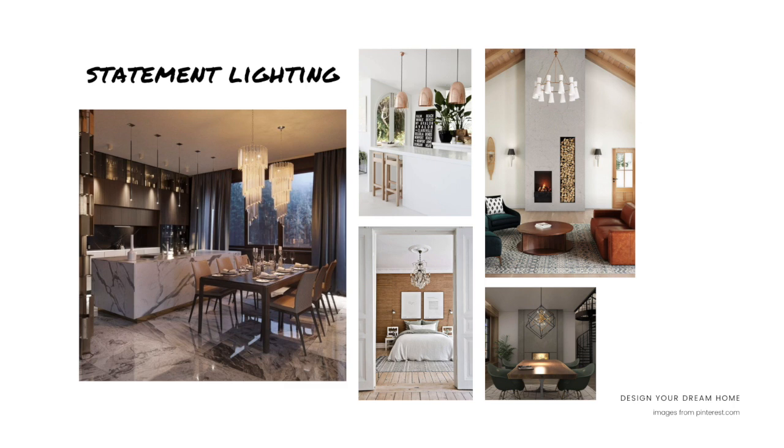Again, statement lights are not necessarily about providing adequate lighting. You will probably still need general lighting around your statement light. And not every space needs a statement light either, so choose wisely. These can be any type of fixture, but are usually larger pendants, chandeliers, and sconces.